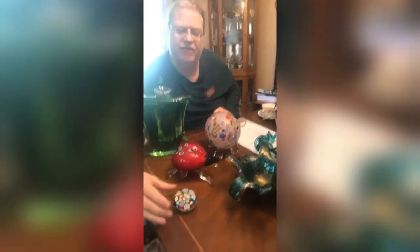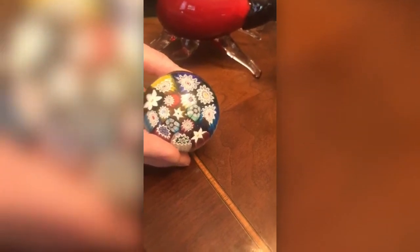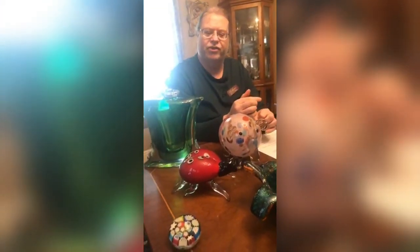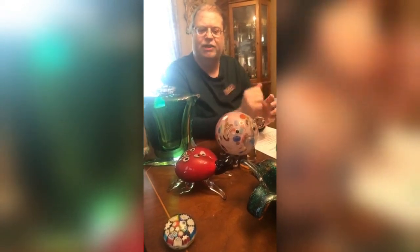Now, I do have another piece here. This is not Murano. This is actually Saint Louis. But you can see it has all these glass flowers inside it. And the way you do that is by taking flat glass rods, arranging them in a pattern so that you get a design inside. Sometimes it can be just flower shapes like those.